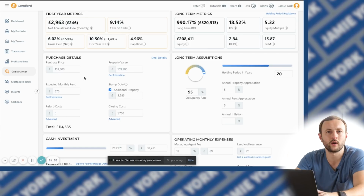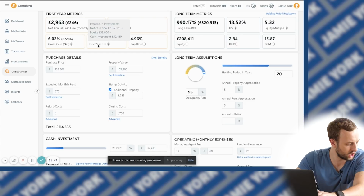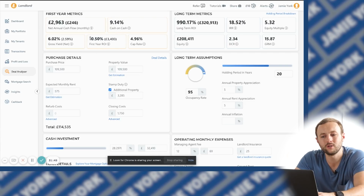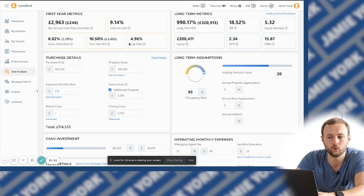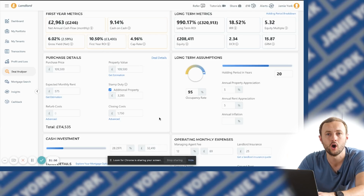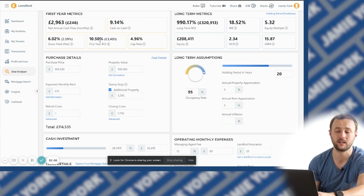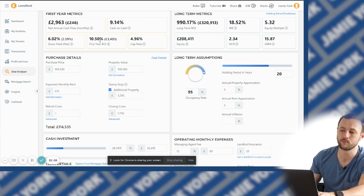The last one needed a 20 grand refurbishment and the value was going to be worth around 170 at the end of this. This one's not going to have much movement because already it's a solid property, doesn't need anything. So the first year ROI on this one is only 10.5% because all they're really taking account of is the 5% increase in property appreciation over the year. Whereas the other one had a first year ROI of 42.42%. So it's around 4 times the amount in terms of the return.